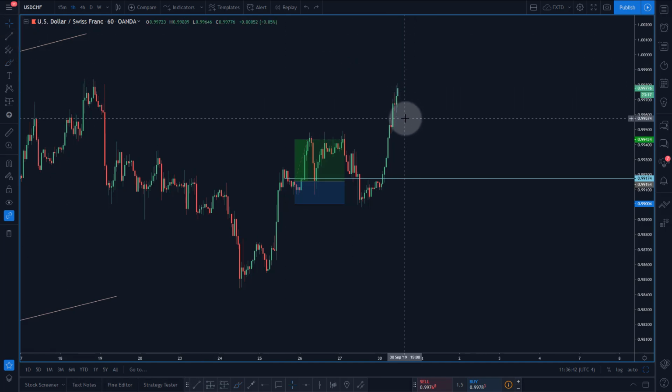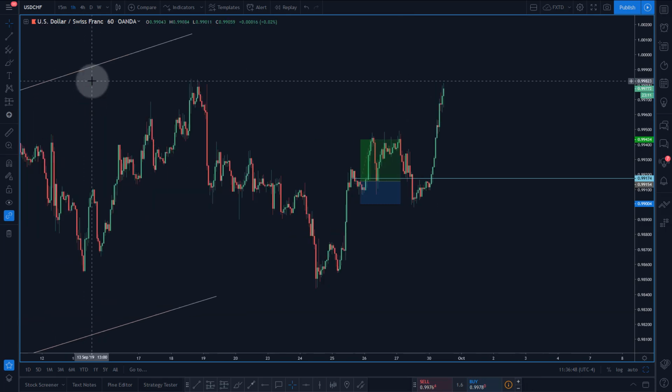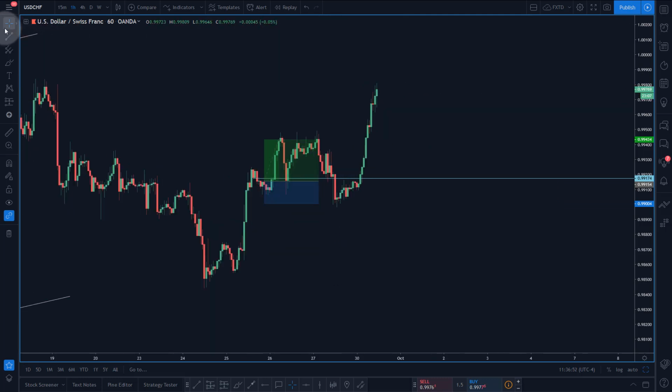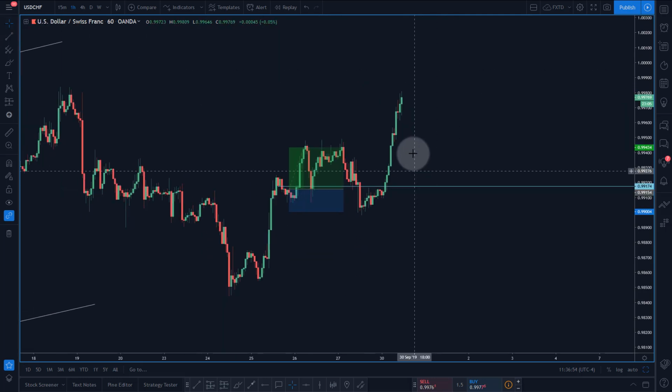But I'm watching to see what happens. If we get rejections and this moves down, I would not be as keen to take that as a flag. Keep in mind we're close to a double top area as well. So just keep those things in mind as you're looking at this pair. But it is very impulsive right now. And if it lines up with the DXY moving, we might see a heavy movement to the downside as well.